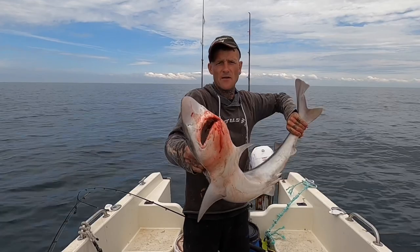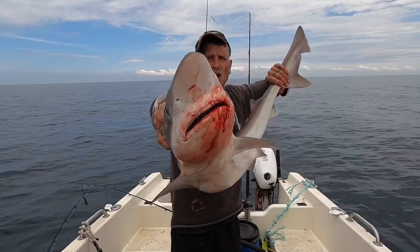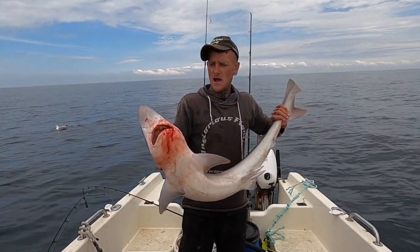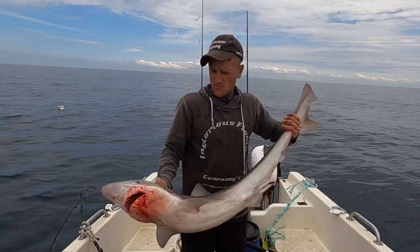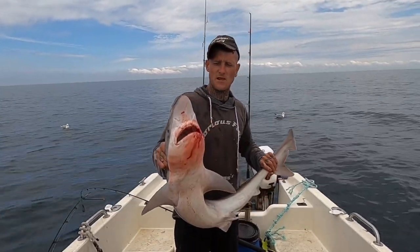So guys, got the hook out there. Look at that for a lovely tope. That's a fine shark, that, guys. It's an absolute beast. Absolutely lovely tope. Best part of 25 pound, that. It's a lovely fish, absolutely lovely fish.